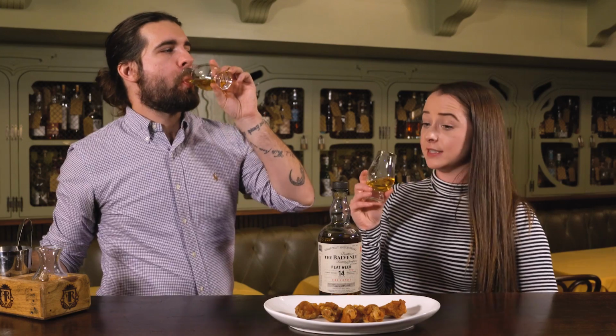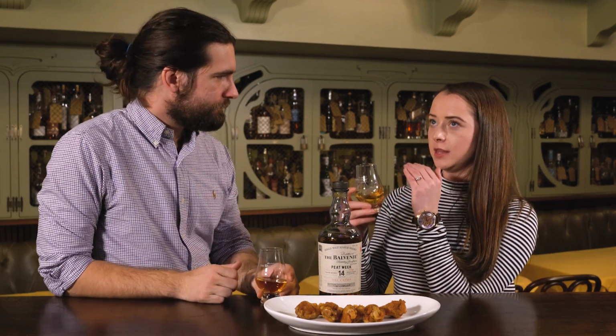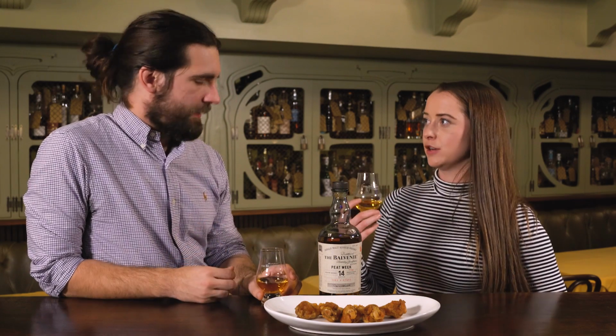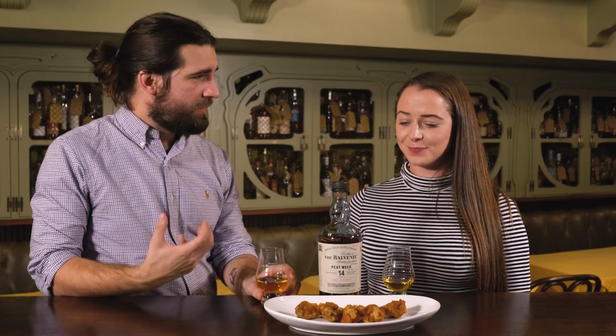So you notice even a tiny bit of water really does help to open it up. You're diluting the alcohol strength, but you're also opening up additional aromas and flavors within the whiskey. I definitely taste that and smell that. So now that we have this one, you really get the smoke coming through. Now that we have this opened up whiskey, I think we should try it with the wing. Let's do it.